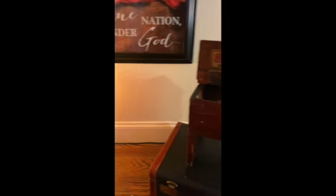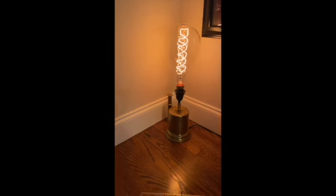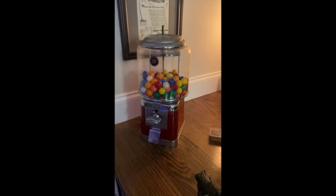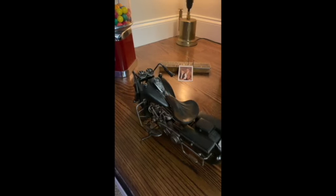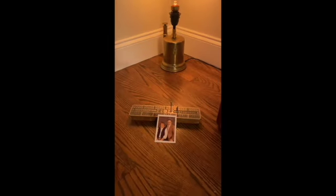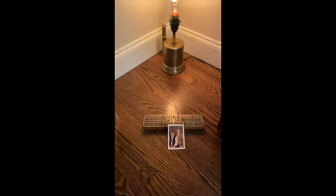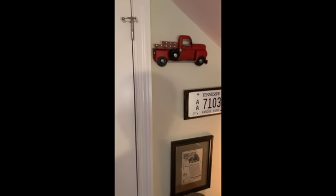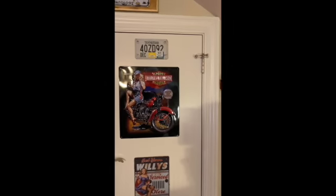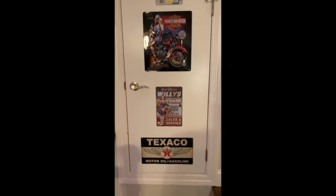On that same landing, I've got an old liquid torch that I turned into a light that I think turned out pretty well as a nice accent light. An old gumball machine, and of course I can't get away from my motorcycle or love of motorcycles, so I've got a replica there, and the cribbage board that my parents played and used for probably 40 years of their marriage, and a picture of them when they were younger. Again, a lot of signage, old antique license plate that I had on an old 66 Mustang, license plates that I've used in the past on motorcycles and cars, some Harley Davidson and gasoline signage.